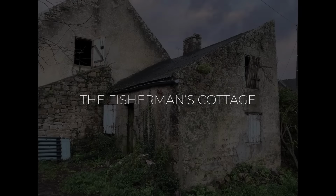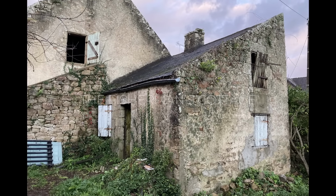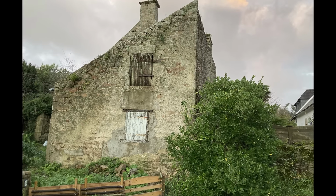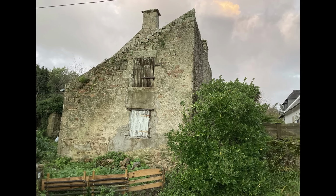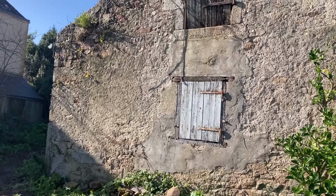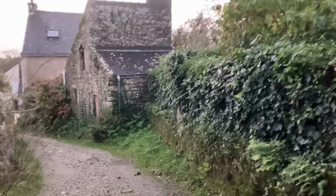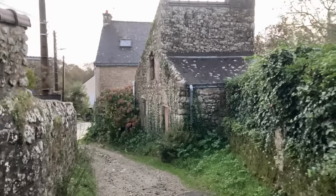This building was once a fisherman's cottage and is located on a tiny island off the coast of Brittany in France. The island is car-free and all the houses are stone with a slate roof. The viewer who sent it to me thinks it was built around 1850 and its monopitch form and bare stone walls are characteristic of the area.